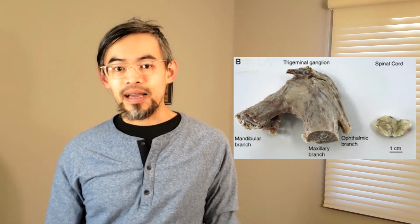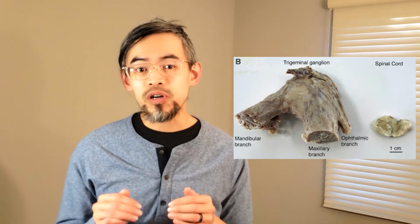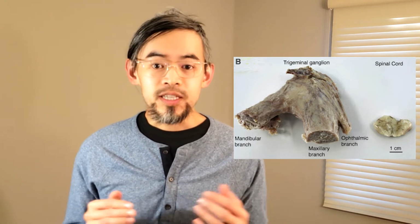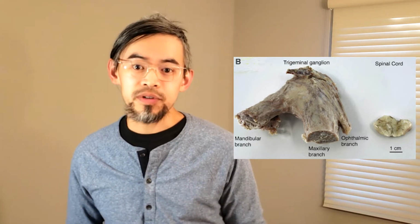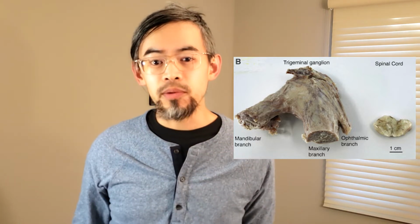So the coolest comparison in the whole paper is shown in the first figure. Not only did they dissect out the trigeminal ganglia, but they also put it side by side next to a cross-section of the spinal cord. The spinal cord carries motor and sensory information both to and from the brain, but it communicates predominantly with the rest of the body. When the human spinal cord gets injured, like when Christopher Reeve fell off a horse several years ago, a person can end up paralyzed, since motor signals from the brain are unable to make their way down to the rest of the body.